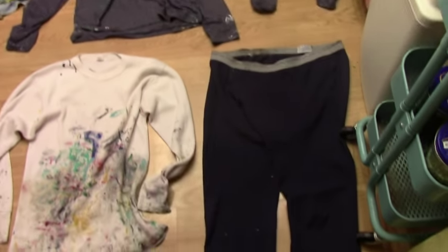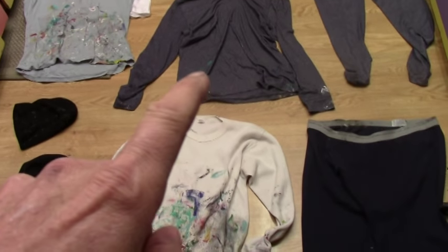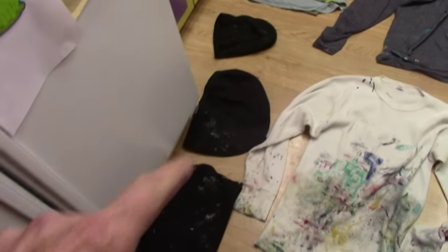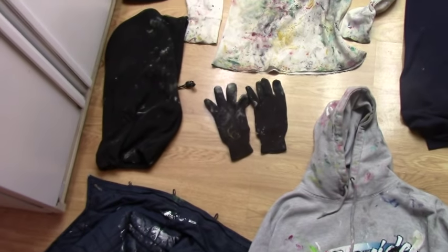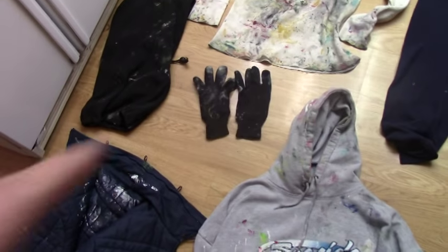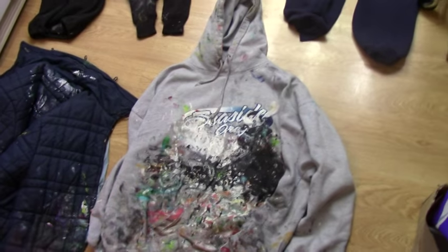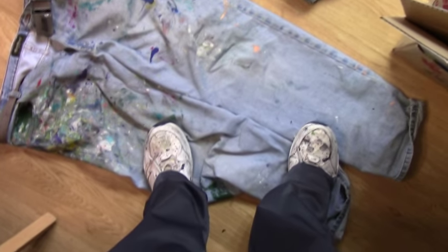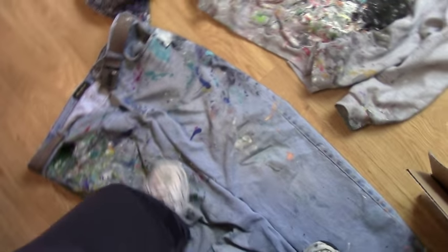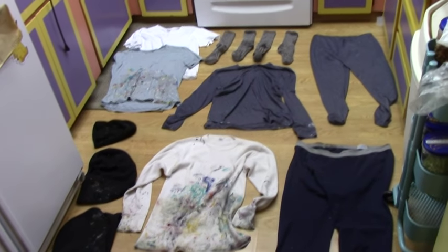And then on top of that, I have some regular thermals to go over that, and a regular thermal to go over that thermal. And I have all kinds of hats and hoods and stuff to protect my head, and gloves, lots of gloves. I have bunches of these gloves I change out. And I have a hoodie and also a jacket too. And of course my shoes and my pants. But yeah, these are all the items I wear in order to get ready.